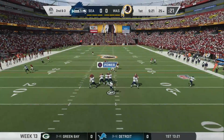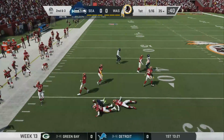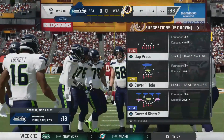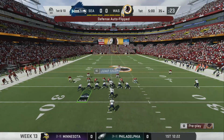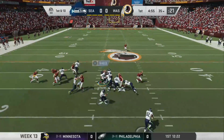From the 25 on 2nd down, Wilson. The catch is made here by Tyler Lockett, and he's brought down, getting this one up to about the 35. 11 yards there, 1st down. Ball up to the 35 now as they come up on 1st and 10.